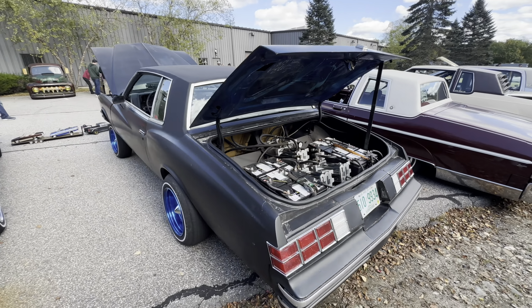Oh, it's an old Cadillac. That is a beautiful color. What is that? Like a blue tinted, like a silvery blue. That's cool.